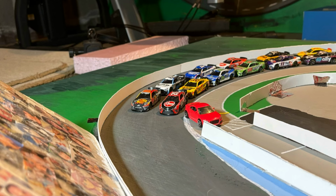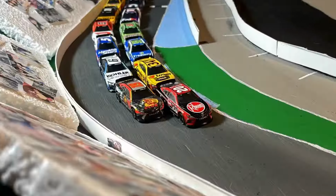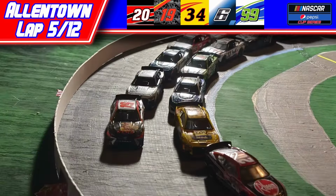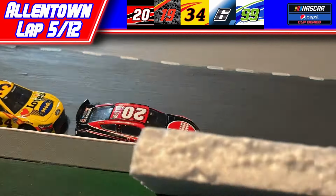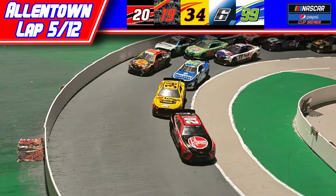But we're getting ready to go back racing. We'll have two laps before we award the halfway bonus. Green flag back in the air. It's Christopher Bell out front. Here comes Bell down into turn number one. Now you got Michael McDowell in the second spot. A new face up front here in the Pepsi Cup Series. He wants to get a win.